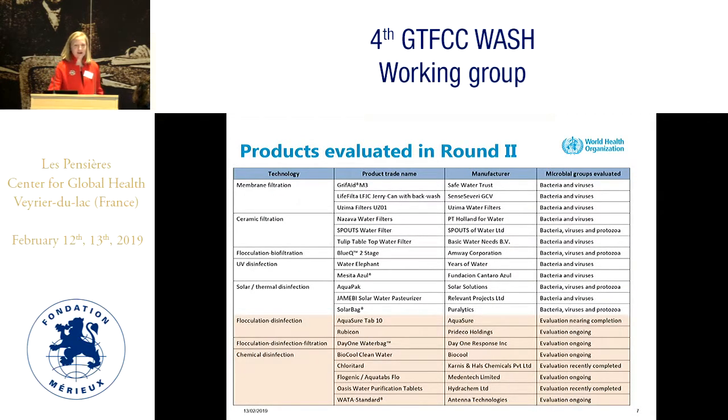Okay, round two, we doubled the number of products, so that was really exciting because we want to basically get to a point where we have 50, 60 products on our list, so any procurer can go to this list and be assured that whatever they're choosing will have some health benefit. So you can see all the products listed here.